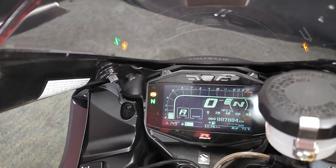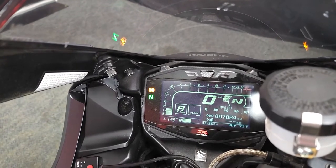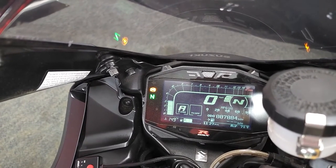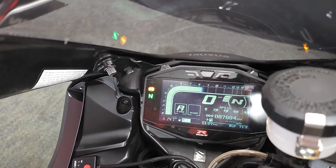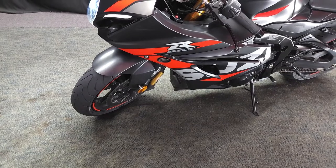The GSX-R 1000R is fed by a 4.2 gallon gas tank, offering the rider a very impressive 43 miles to the gallon. So not only do you get almost 200 horses to the rear wheel, but you get excellent gas mileage. You can't ask for much more than that. The 2021 GSX-R 1000 is an absolute blast to ride.